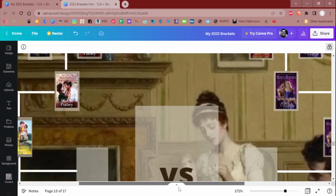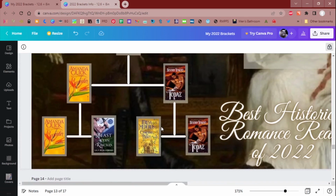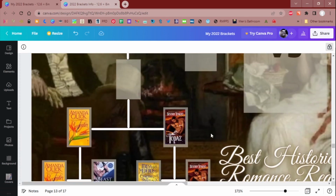Okay. And then we'll come back over here. Surrender versus Topaz. So this is the Battle of the 4 Stars. I think... What do you think? Oh, really? Okay. I think I'm going to give it to Topaz.